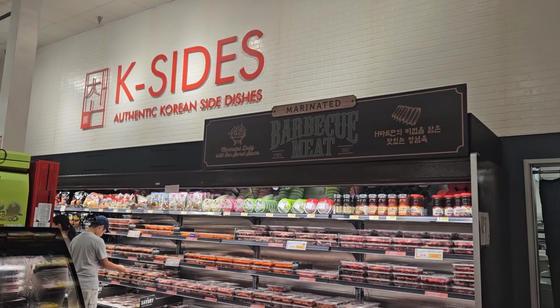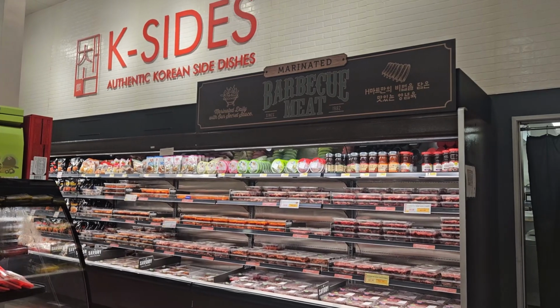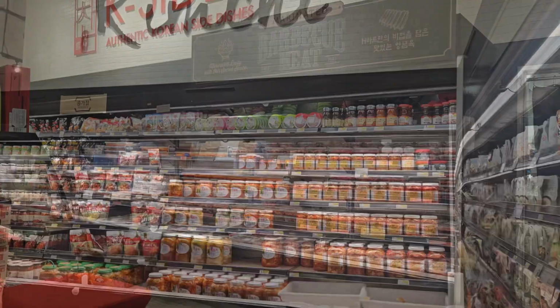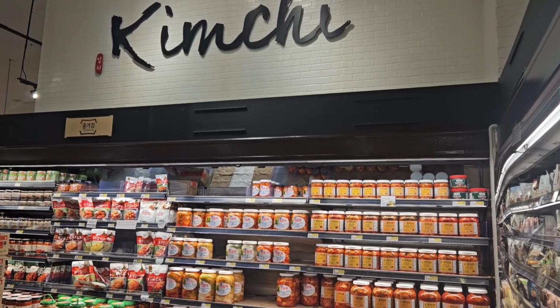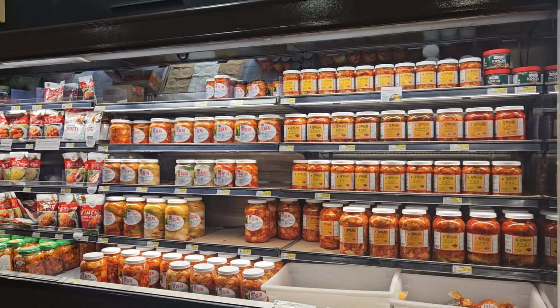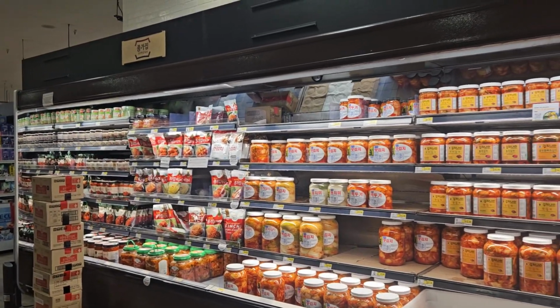We've come to the very popular side of the grocery store. It's all the side dishes that you can make with your Korean food. And another very popular portion of the grocery store is the wall of kimchi. This one doesn't seem to have that many compared to some other stores that we've been to, but it's got a good variety.